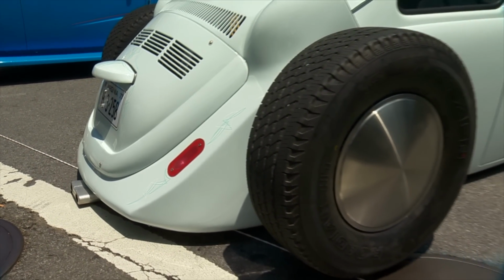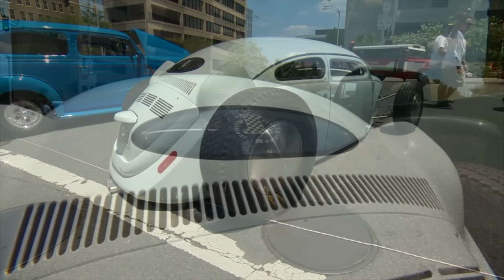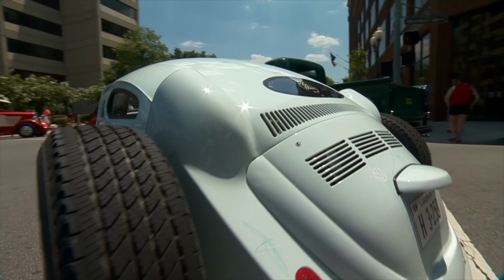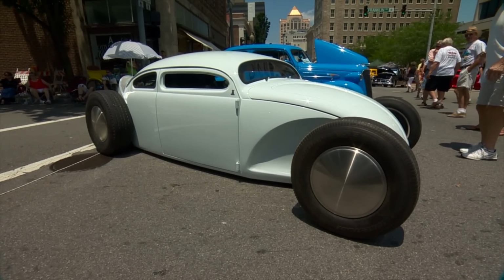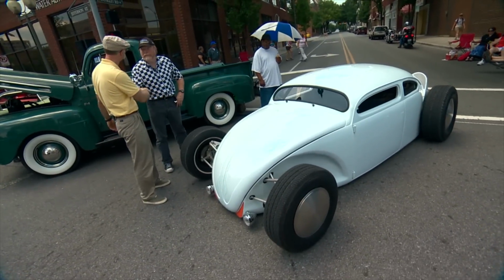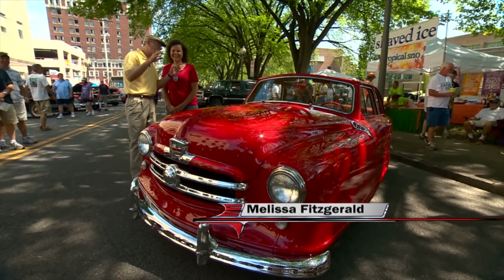You basically just cut the front. Cut from the firewall forward on the Cavalier and trimmed it up to fit in here. So all the mounts would already be done. Wow. All I'd have to do is just put it all back together. This is the craziest Volkswagen I've ever seen. Jack, you're an artist. Thank you. And a madman.